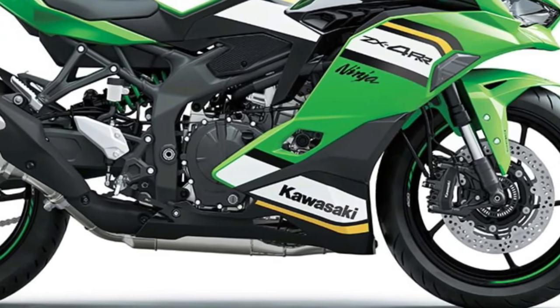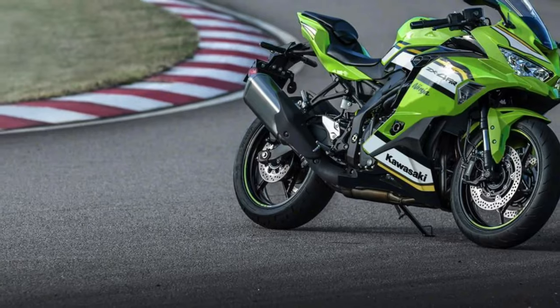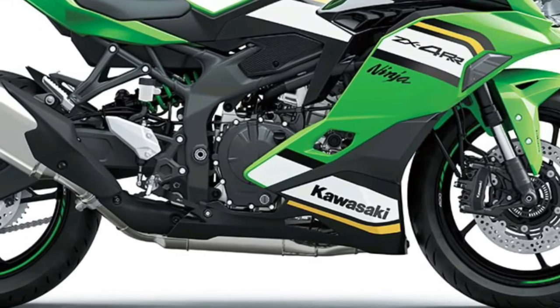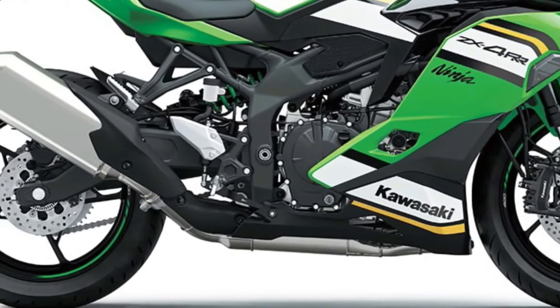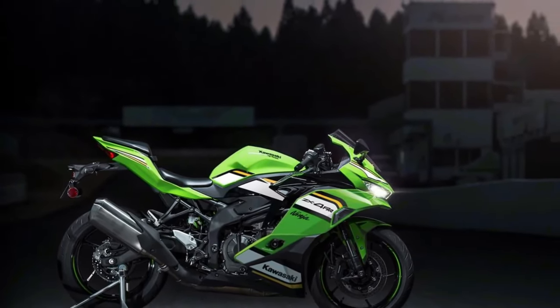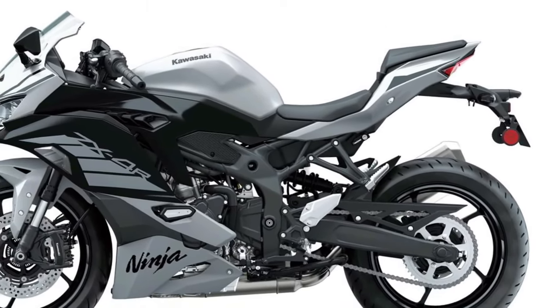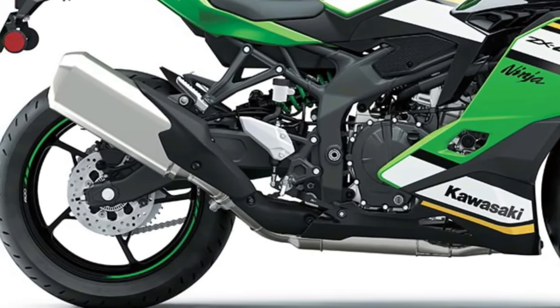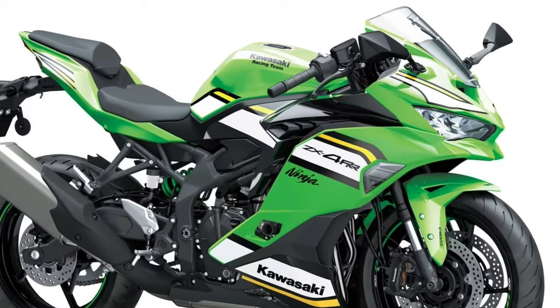Equipped with a high-performance engine tuned for maximum power and torque, the Kawasaki Ninja ZX-4RR delivers lightning-fast acceleration and exhilarating top speeds. Kawasaki's relentless pursuit of perfection is evident in every aspect of the Kawasaki Ninja ZX-4RR, from its lightweight chassis to its precision-engineered components.